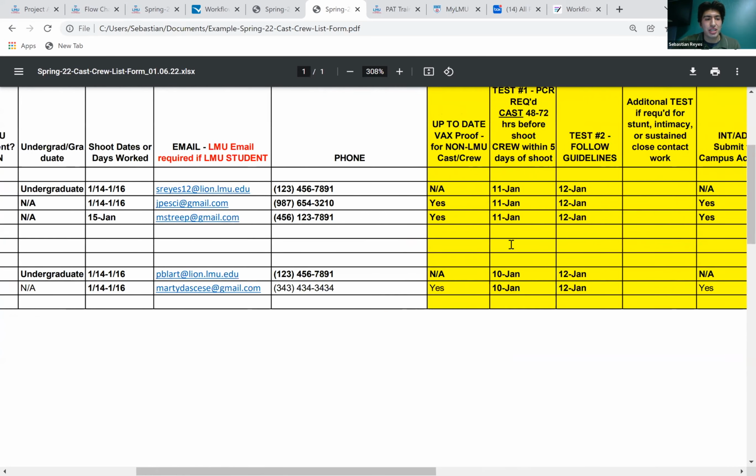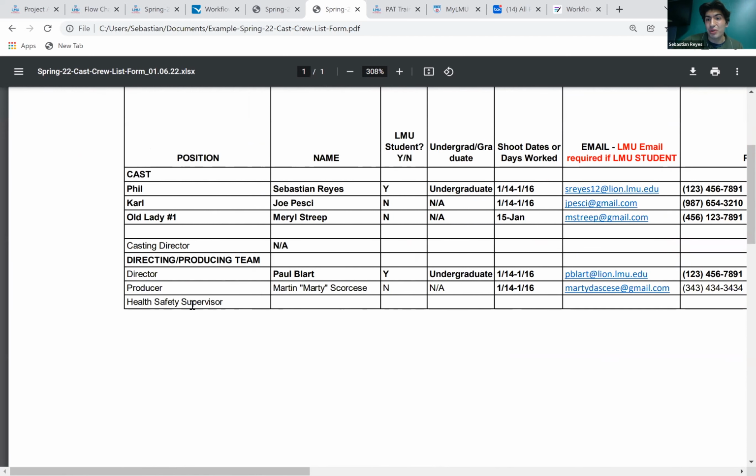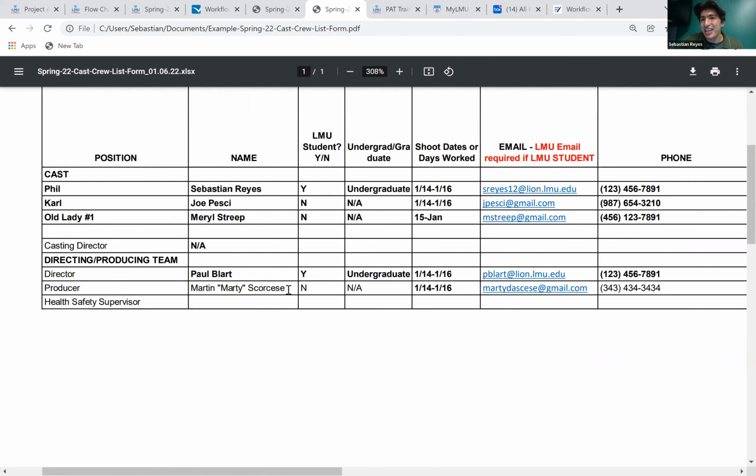And then last but not least, we have someone who is a crew, and it's Martin Scorsese's. Now, quick note, for production administration, we have a lot of people who have their real names and then American names that they like to use. So if you have someone who goes by the American name, make sure to list that American name in there.